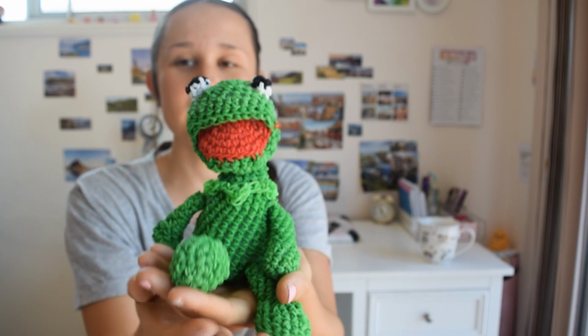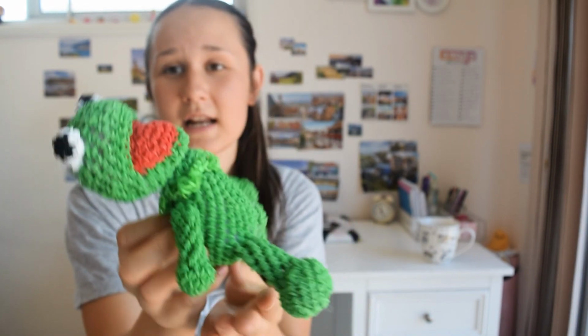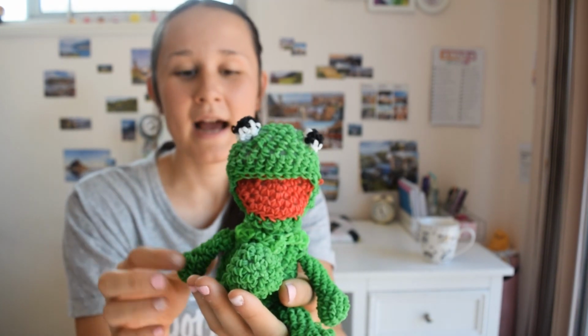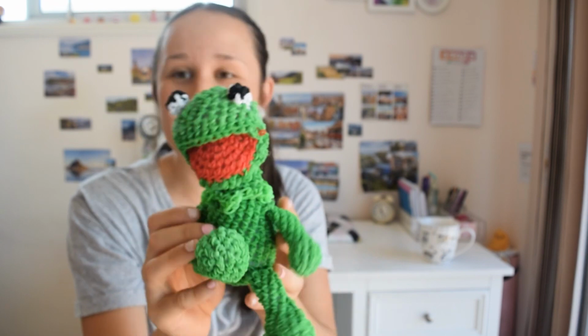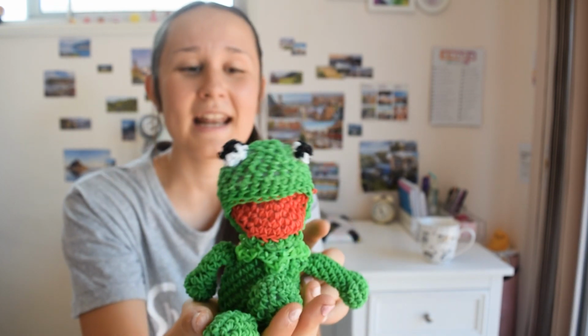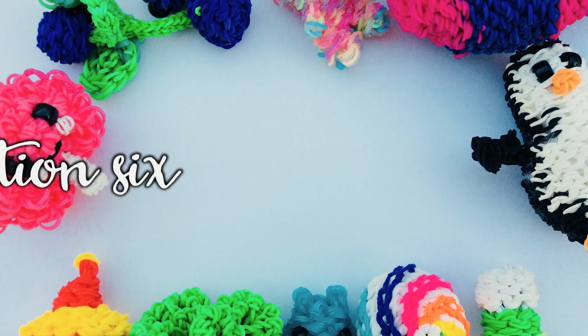So yes, I know it's really hard at the start, but if you're really passionate about it and you really want to learn how to do this looming method, I really encourage you because it's really fun and it's really a good break from a loom. I really encourage you to start loomigurumi. It's really fun and there are so many tutorials online, so go do that.